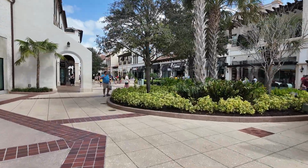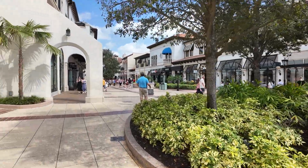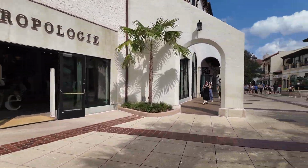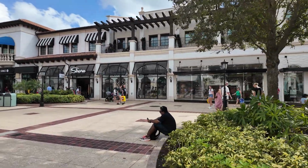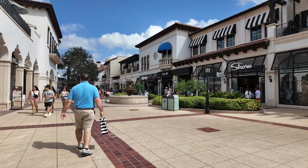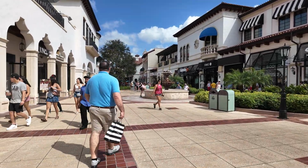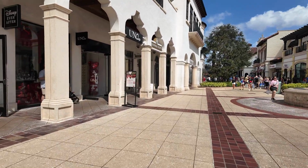Again, I apologize. It's kind of like weaving in and out of this. Got Anthropologie on my left, Disney Ever After store, a Sephora, which is great, Aéropostale, Superdry, Uno de 50, a Kendra Scott, a Fabletics, a Love Pop store, Ron Jon Surf Shop.